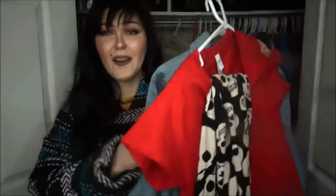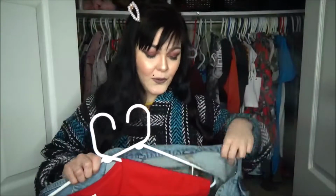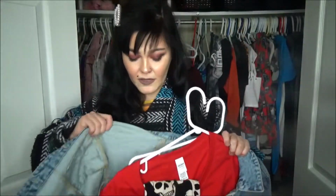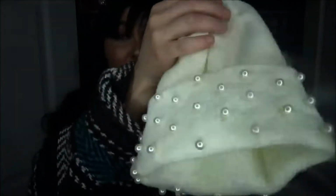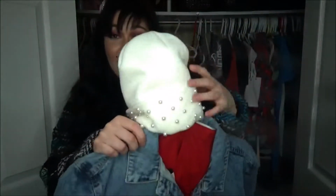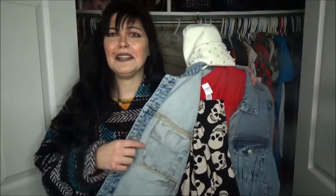I decided to pair this and this together. I thought that it would be really cute, and I thought maybe I can add a hat or something. Add this little accessory, this cute little hat. It's just a white hat with pearls all over it. It's really cute. I actually got this at the dollar store. So I could pair it with this, which then turns into a really cute outfit. I think it's cute.